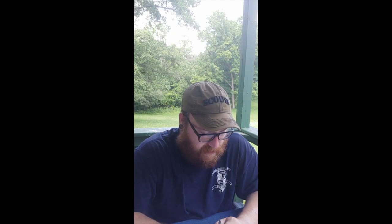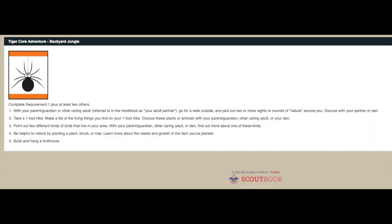Requirement number 5, and we're not going to do this one today either because I don't have the materials here, but number 5 is to build and hang a birdhouse. So I would pick a bird. Different birds take different size houses and different size holes that you drill in the house. So I would build one that's specific for a native bird.